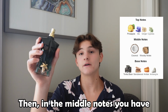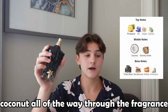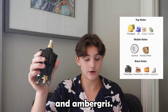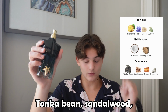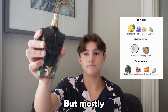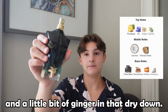Then in the middle notes, you have coconut and woodsy notes, which I totally get. Coconut all the way through the fragrance. Woodsy notes definitely, especially in that dry down, because in the base notes it says tonka bean, sandalwood, amber, and ambergris, which I definitely agree with. Tonka bean, sandalwood, very, very prominent. Maybe a little bit less that amber and ambergris, but they're still definitely in the back there. But mostly coconut, woody, and a little bit of ginger in that dry down.